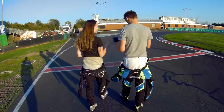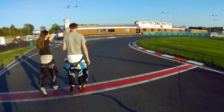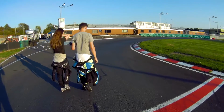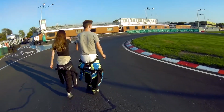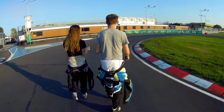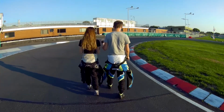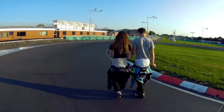This corner is Bobby Game. Great corner. It's a double apex, so alarmingly you're quite tight on the way in, which you don't think you would be. You think you get it wide to get there, but no, you're quite tight on the way in, and you've just got to get it on the brakes.